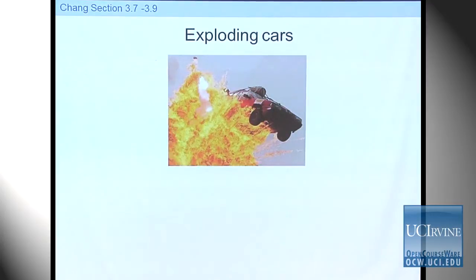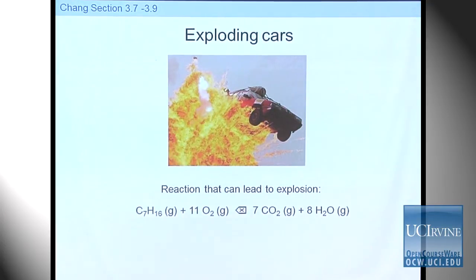What happens in this process is there's a chemical reaction. What is exploding? Gasoline. What is gasoline? Mostly heptane. That's heptane, and it reacts with oxygen. That's the arrow that should go to the right. And generates CO2 and H2O. This is a combustion reaction, and it's balanced for you already.